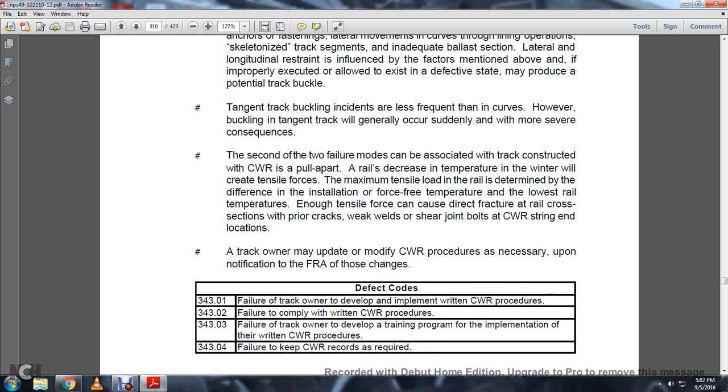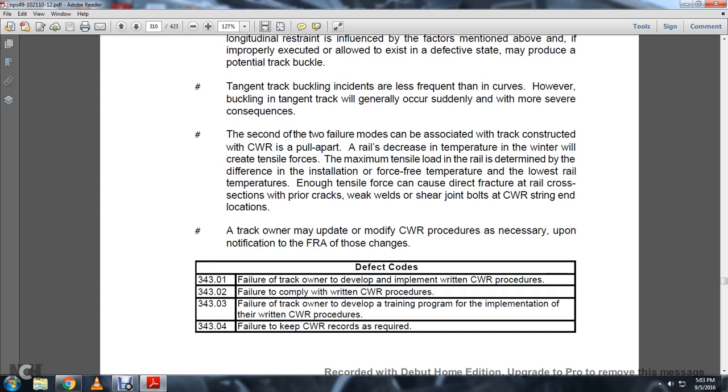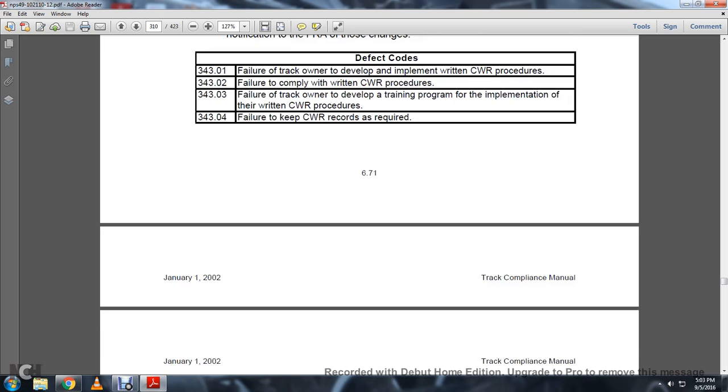The track owner may update and modify the continuous welded rail procedures as necessary upon notification of the FRA of those changes. The defect codes are 340301, failure of the track owner to develop and implement a written continuous welded rail procedure; 340302, failure to comply with the written continuous welded rail procedure; 3403, failure of the track owner to develop a training program for implementing the written continuous welded rail procedures; and 3403, failure to complete continuous welded rail records as required.